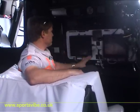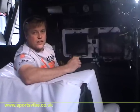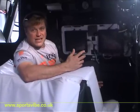This is where the action happens. The computer here is a nav PC, so this controls our routing. When I say routing, it's like a sat-nav system. We tell it where we want to go, and it decides with the weather the best way to go. Now we all know what a sat-nav's like.